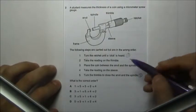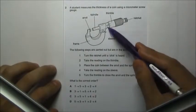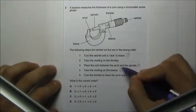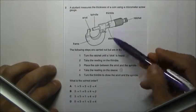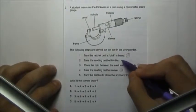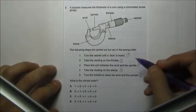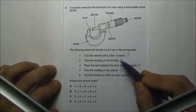Then after that, we read from the main scale, which is the reading on the sleeve. So this is number 4. And lastly, we have to read the reading on the thimble and we add it up. That will give us the final micrometer screw gauge reading. So this is actually number 5. So if you look at the order, it will be 3, 5, 1, 4, 2. Answer is C.